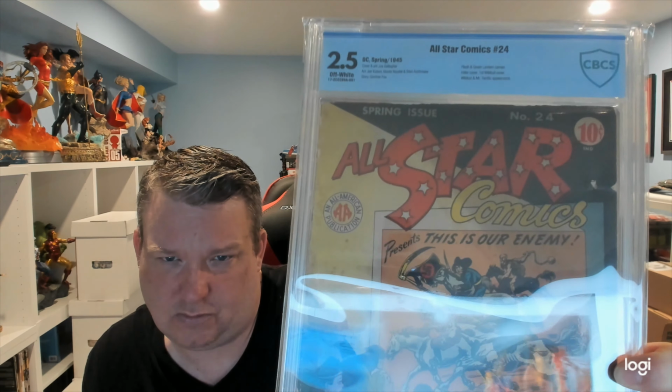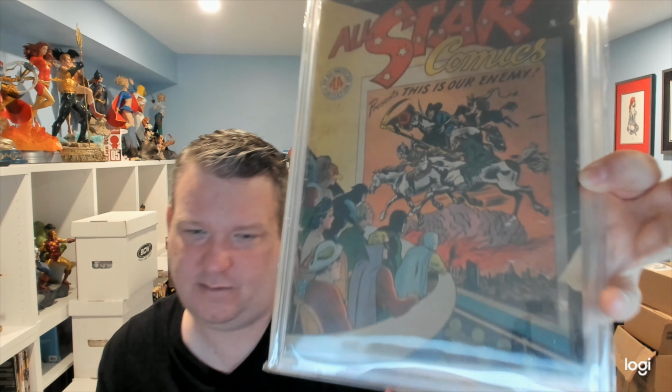All-Star Comics 24. This is another one. This is a 2.5. See that big chunk? There it is right there. They were nice enough to send it back to me with the chunk missing, with the chunk in the back. Even though I didn't send it to them with it, but of course they blame, oh, it's extremely brittle. How come that's not in the notes then? It's not. They messed up my comic. And of course they're not going to take the blame for it. But that's in the past. It happened a couple years ago. I'm done using them anyway now, so.